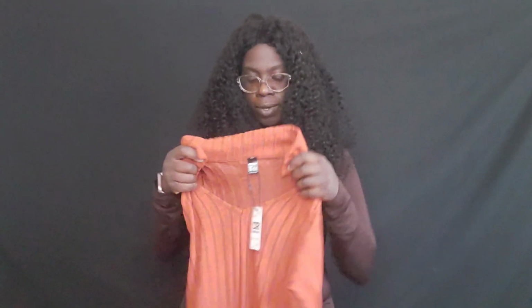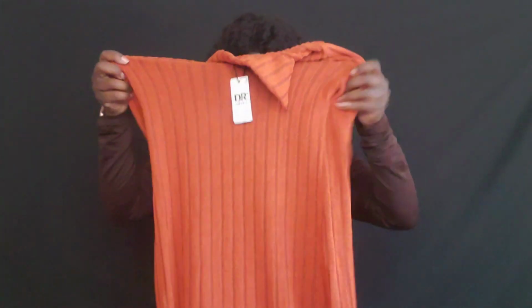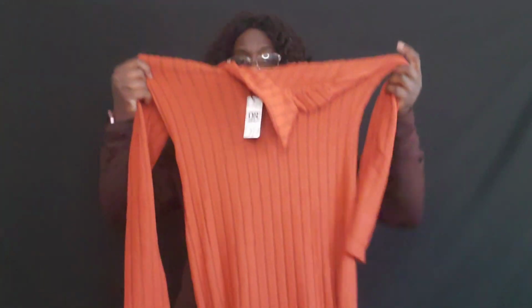Okay, it is giving sweater dress for sure. Oh, it's a long sweater dress too. I always wanted a sweater dress. I remember seeing this one pink sweater dress at Ross Dress for Less, and it was so cute, and I didn't get it. I wanted to go back and get it, but I never saw it again.